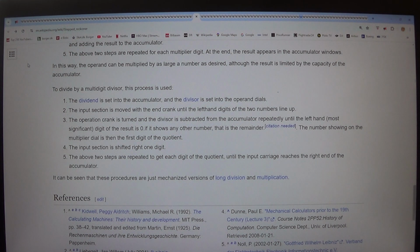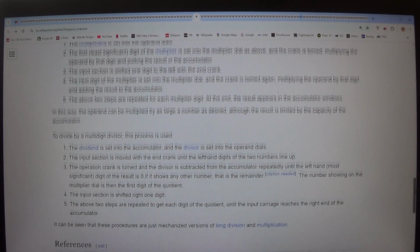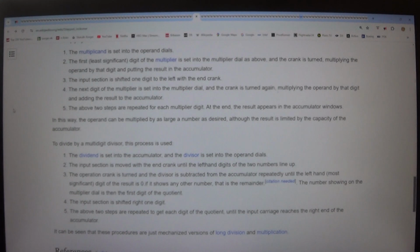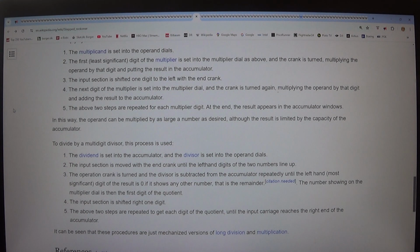3. The operation crank is turned and the divisor is subtracted from the accumulator repeatedly until the left hand, most significant, digit of the result is 0. If it shows any other number, that is the remainder. The number showing on the multiplier dial is then the first digit of the quotient. 4. The input section is shifted right one digit. 5. The above two steps are repeated to get each digit of the quotient, until the input carriage reaches the right end of the accumulator. It can be seen that these procedures are just mechanized versions of long division and multiplication.